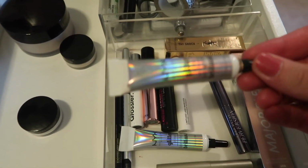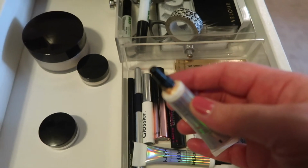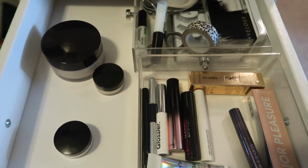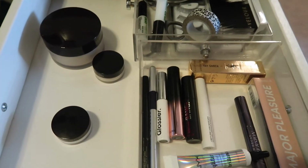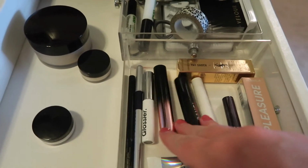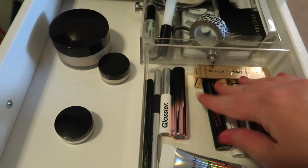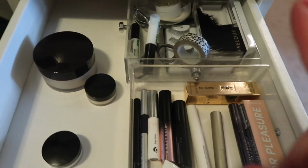And down here, kind of the same thing. I'm going to get rid of this NYX glitter glue because it's exploding at the end. Camera's not focusing. But yeah, it's exploding. And I did recently buy a new one, so I have that. And then all of these mini mascaras are just backups and stuff. Yeah, I think everything in here is good.